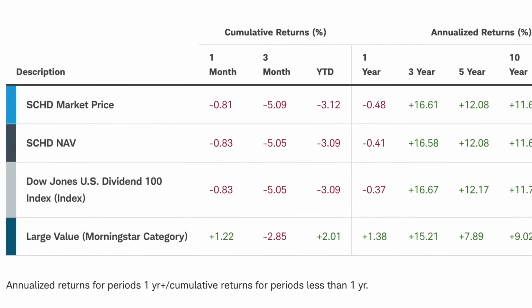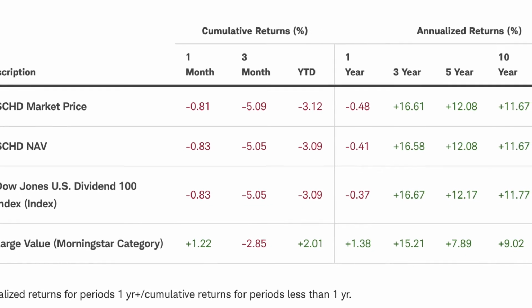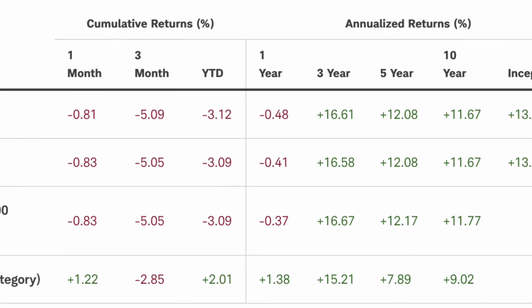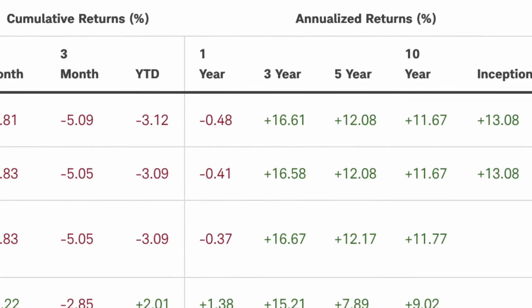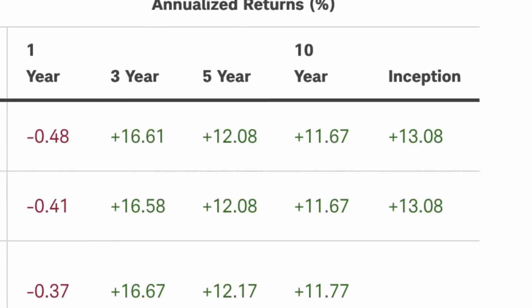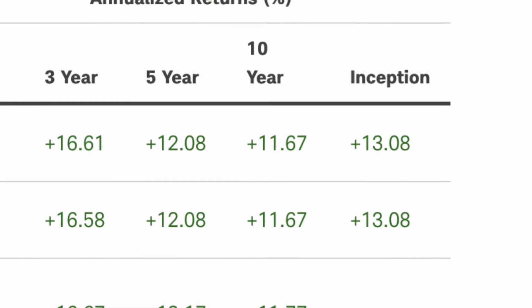Not only is SCHD's dividend stats really great, but their portfolio performance is good as well. Since inception of about 2011, they've had an annual 13% average growth rate, and in the last 10 years, they've had an 11.67% average growth rate, which honestly holds up with the other ETFs we've talked about in a dividend ETF, which is very impressive.